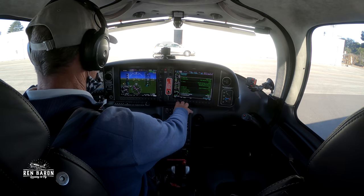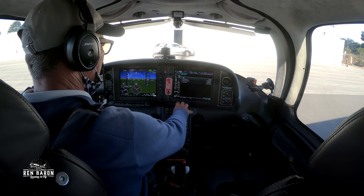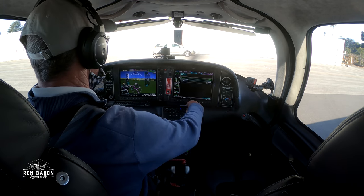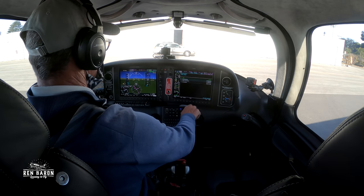Avionics power switches are on. Internal power is good. Amp meters are good. It's okay before taxiing. Flaps are up now. That's correct. Radio and avionics, let's go and get our 119.15 in here, get our ATIS.